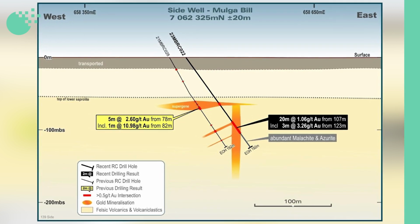But once you're in there and mining some of that plus 30 gram per tonne material, there's definitely going to be some extremely high grade zones within it. I can't say at this stage what the overall grade is going to be, but I think it will be pretty robust and pretty attractive from an open pit mining perspective.